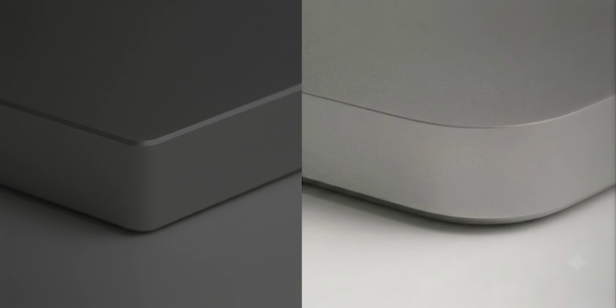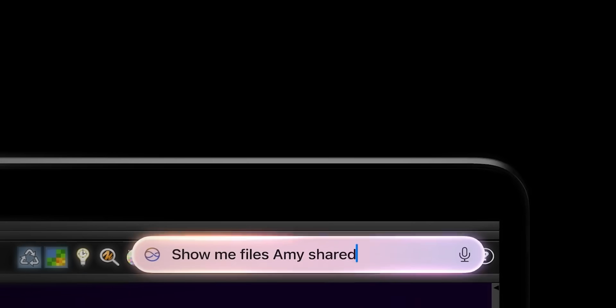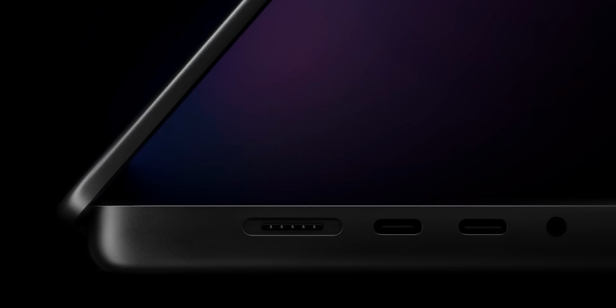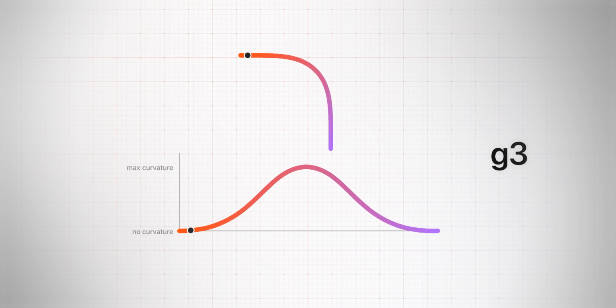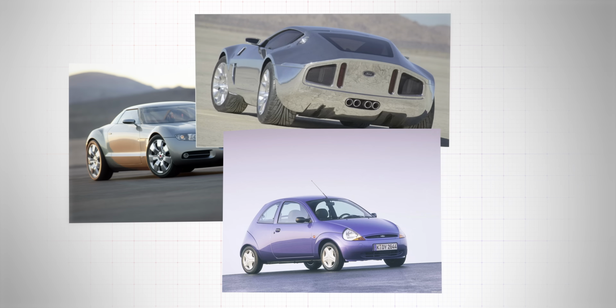But if we go back to our example from before, this is the curve from a MacBook Pro. And what makes it feel so premium and fancy is that they're using a G2 curve that's built to have its curvature increase and decrease along the corner. And you can go even further with a G3 one, where even the graph of the curvature itself has no corners. This is what you would find in the freeform design of cars and some of those blobby cool tech from the early 2000s.